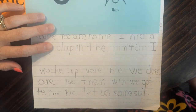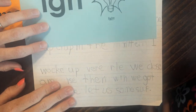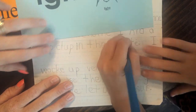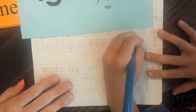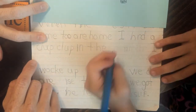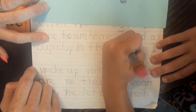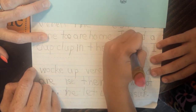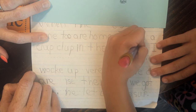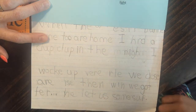Awesome. So, let's see. With the I, let's see if we can erase those, and we're going to make night just like we made light. So we're going to keep the N, right? Yeah, I'm going to erase it because it's like, how do we make that? So we need our N, and then we're going to go I-G-H, and that makes the I sound. N-I-T. So what else do we need? Night. T.